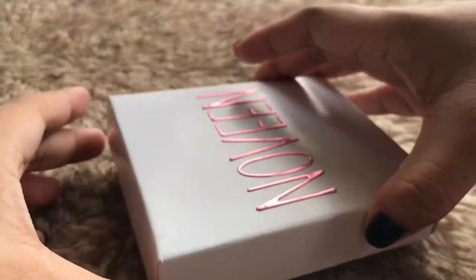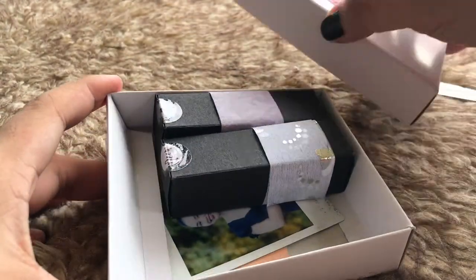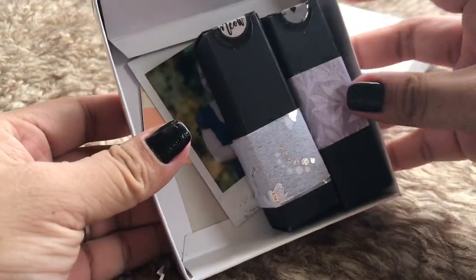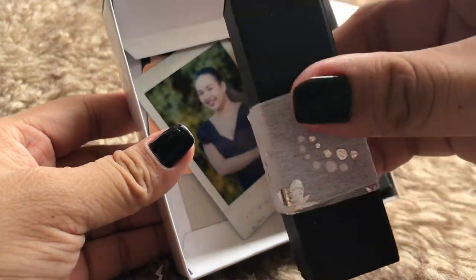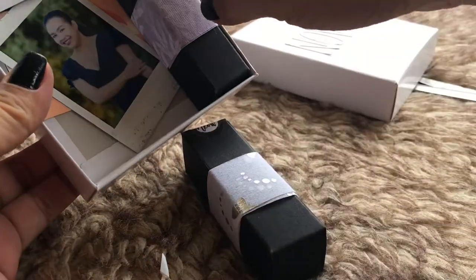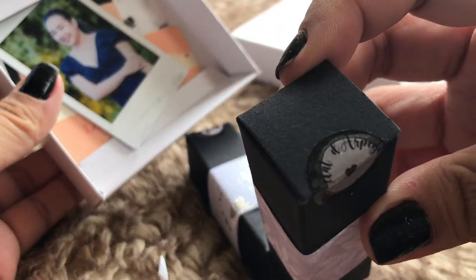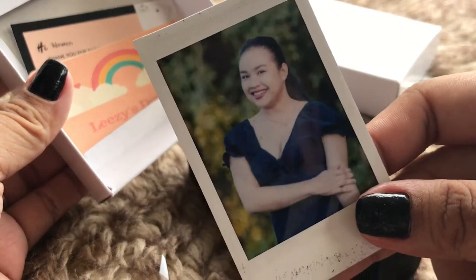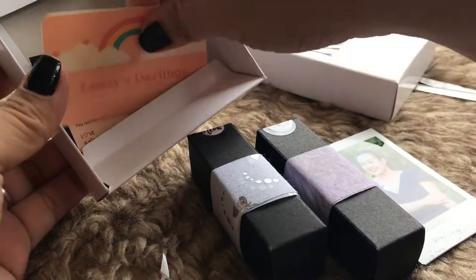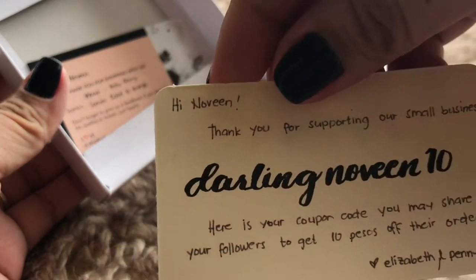Naka-box siya. So, let's open the box and see what's inside. Tcharan! May pa sound effect si ate. So, ayan. So, what I have here is two boxes. And ang laman niya is two 5ml roller bottles. And inside the roller bottles ay merong two different kinds of scents.